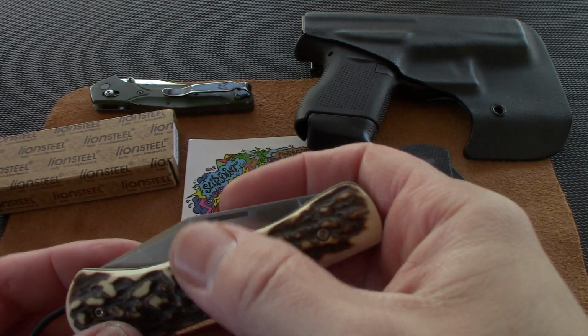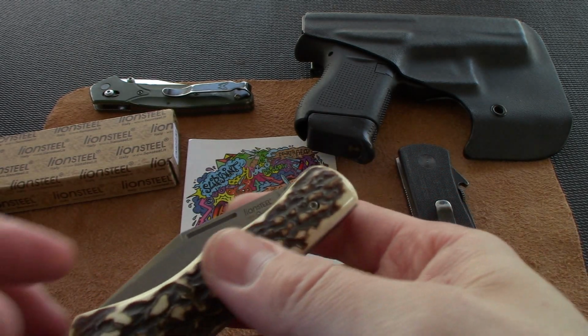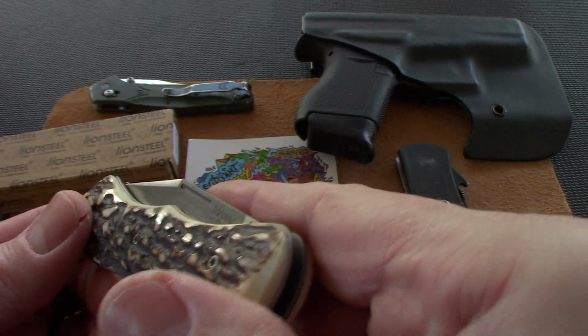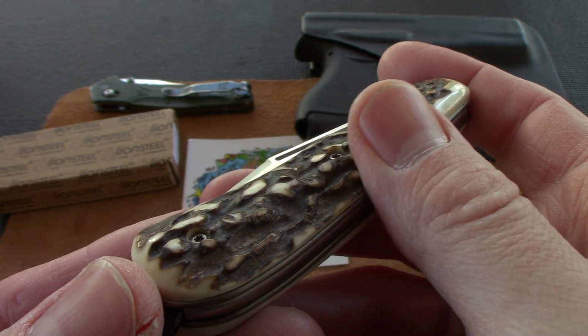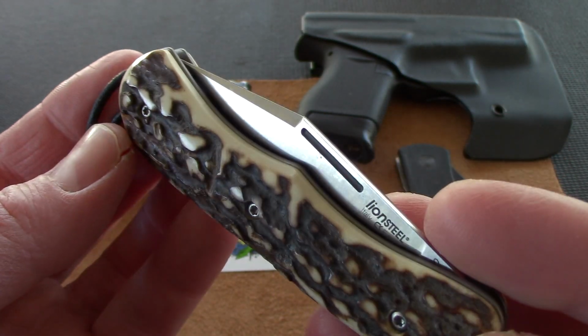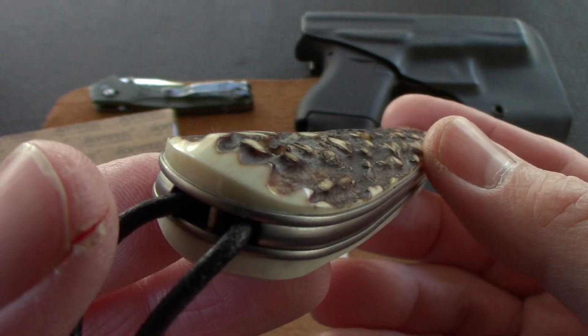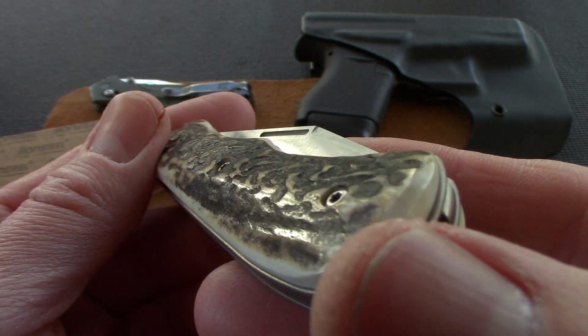I think in my last video on the clip point, I called it a drop point, but you know how it is when you don't edit your videos. You just kind of got to go with what you got. There she is, guys. Look at that. That has got some character to it. Very nice. Very nice, grasshopper. Very nice.